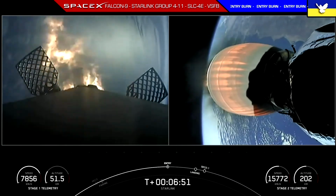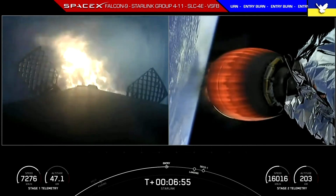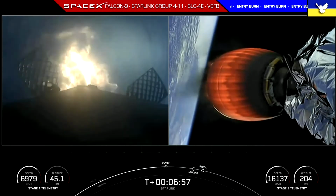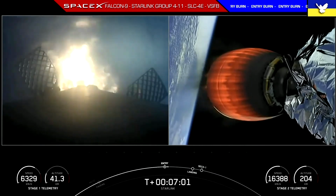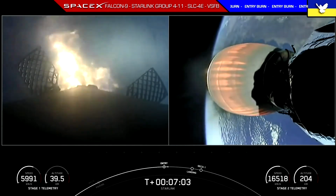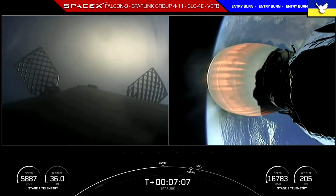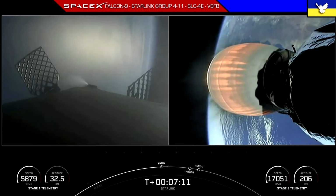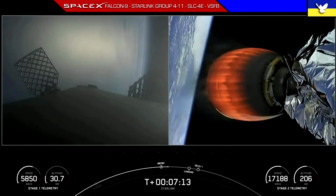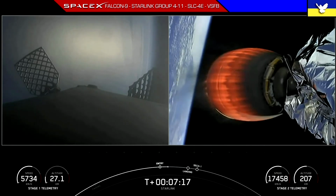Stage 1 entry burn startup. And you can see on screen, 3 of our 9 engines on the first stage have relit and are currently slowing down that booster. This burn is expected to last about 20 seconds. Stage 1 entry burn shut down. And with that is a successful entry burn. We have 1 more burn to go on the first stage in about a minute.